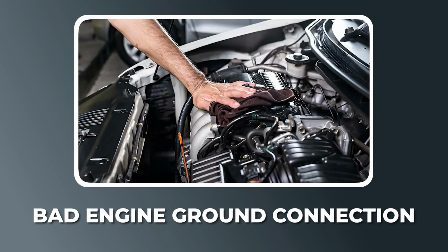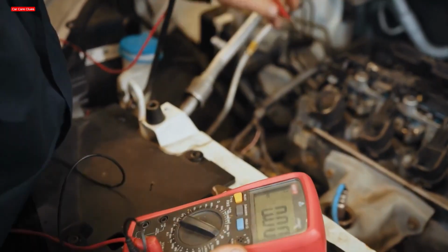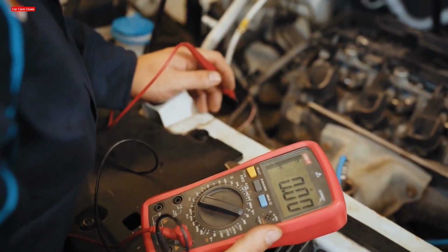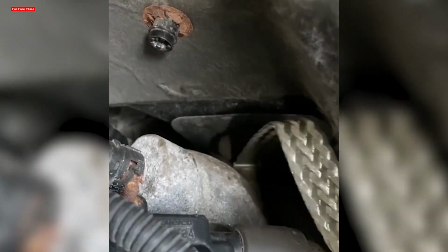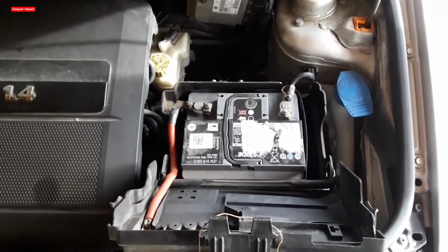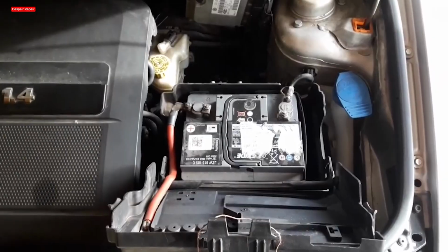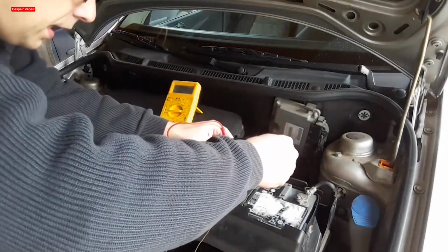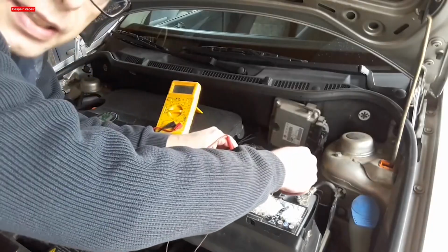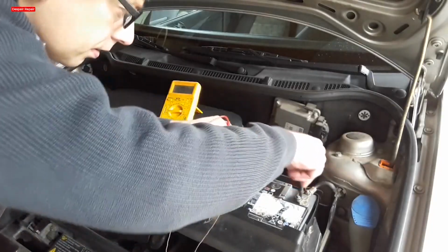Bad engine ground connection. Every electrical circuit needs a solid path back to the battery. Ground straps run from the engine to the chassis and to the body. When one corrodes or loosens, voltage becomes unstable across the whole system. The engine may cut out over bumps or under electrical load, and the symptom often mimics a failing ignition switch.